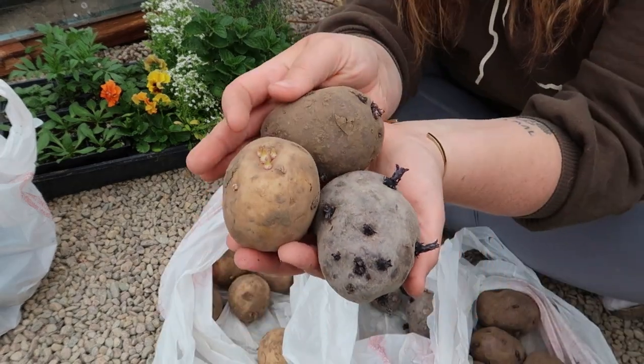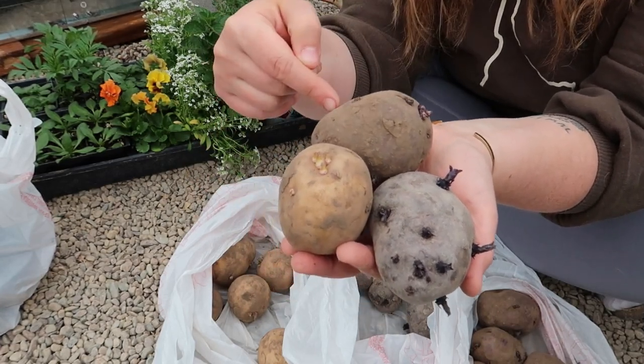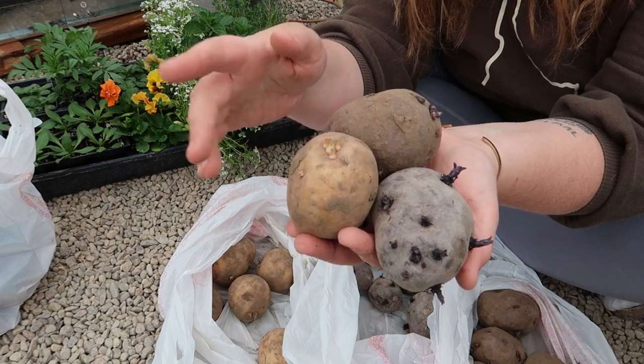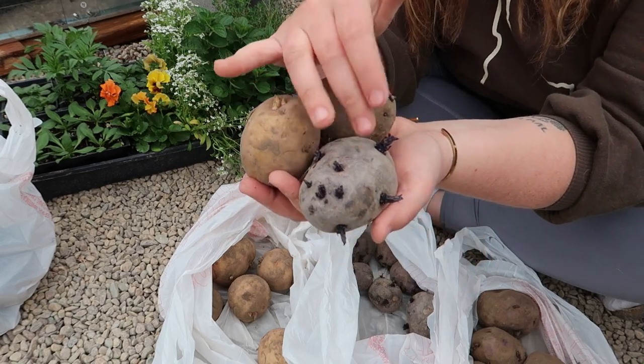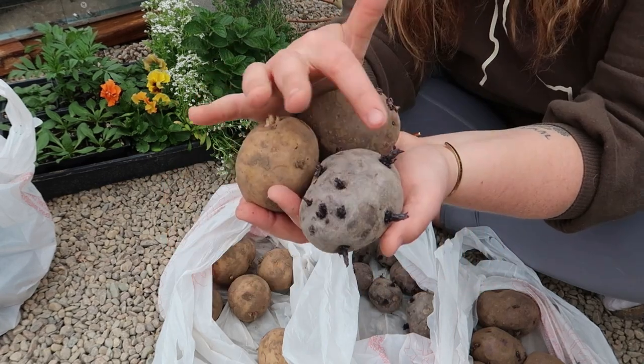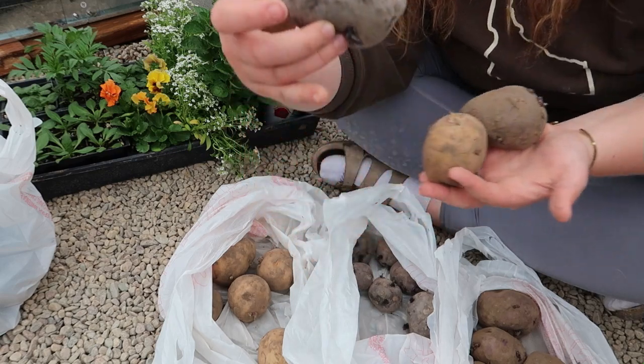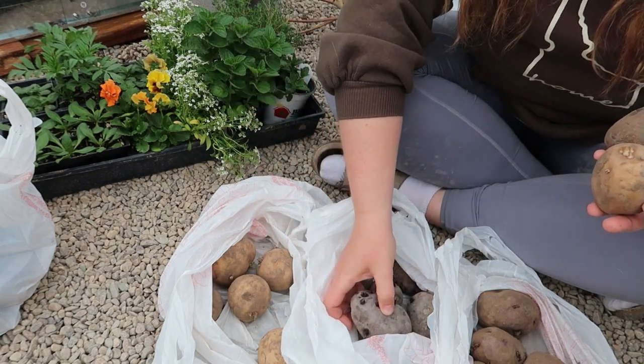So here are the 3 different varieties. This is Huckleberry Gold. It's got a purple skin, gold inside. Yukon Gold, which is gold and gold. And then All Blue is purple skin, purple inside. Some of these sprouts are a little tall and I was worried that they were gonna break off on the travel home. But so far I think I'm doing okay.